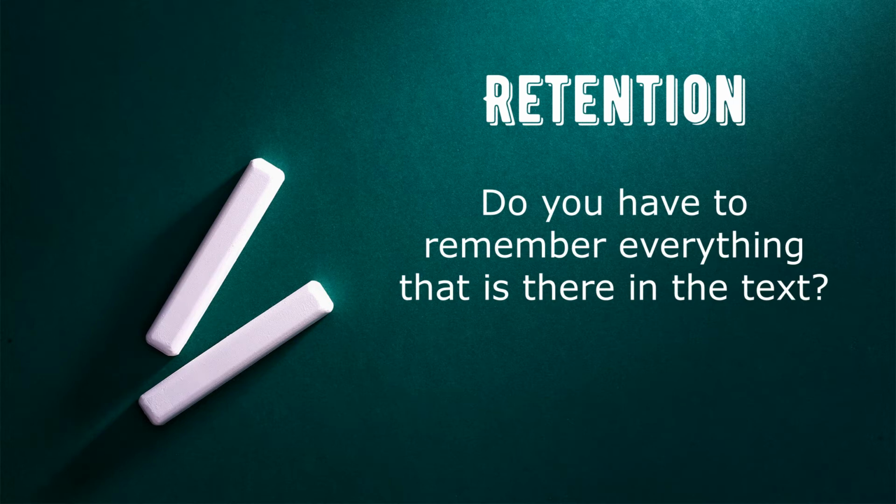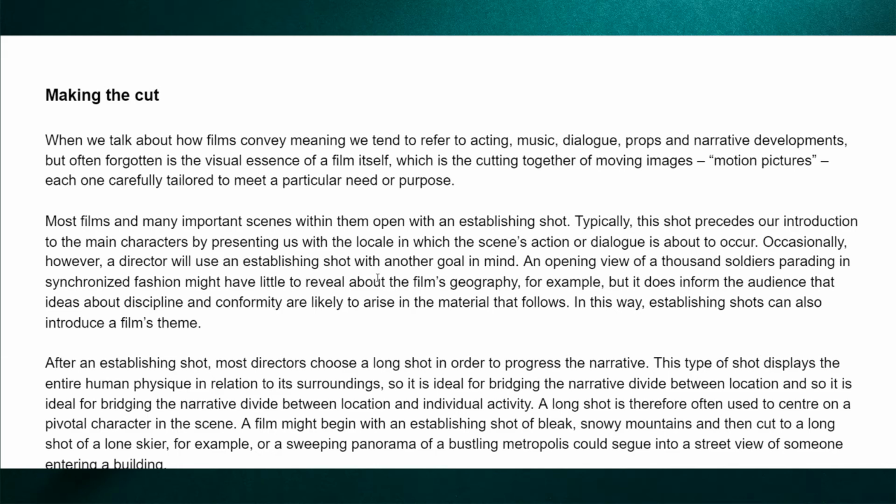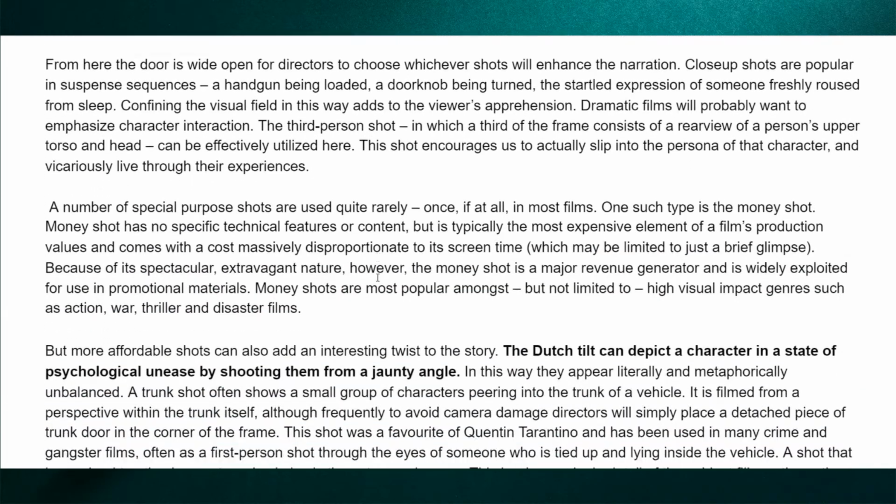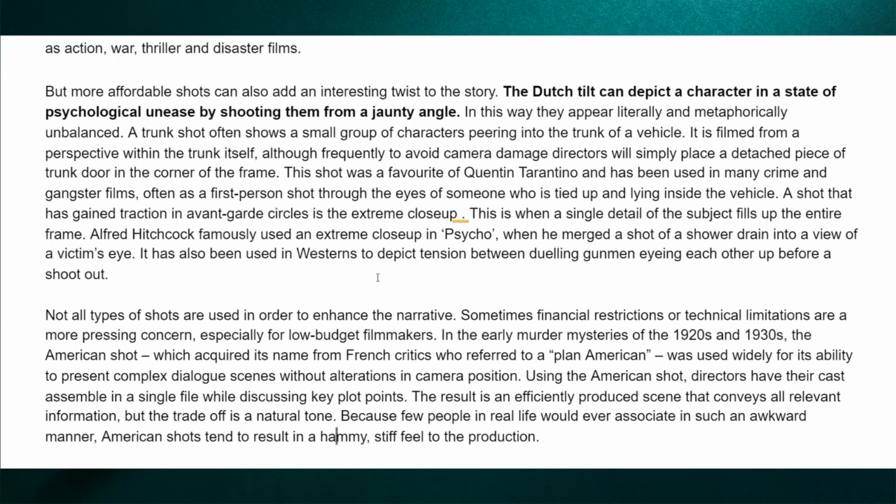Retention. Do you have to remember everything that is there in the text? The answer again is no. Let's say in this passage they have spoken about some 10 different types of movie shots. Do you think you can remember all that information? No. Your job is to simply find answers from the text and not to read or understand or remember everything that is there. Now you might ask me, if we don't read the entire passage, understand or remember everything, then how are we going to find the answers? The answer to all these questions is skimming and scanning, which are two very powerful reading techniques.